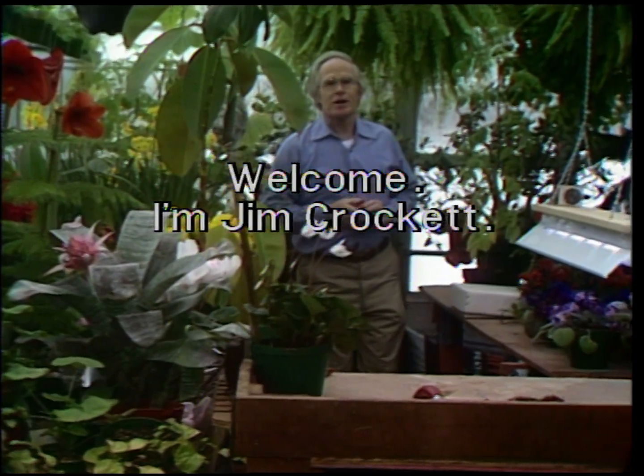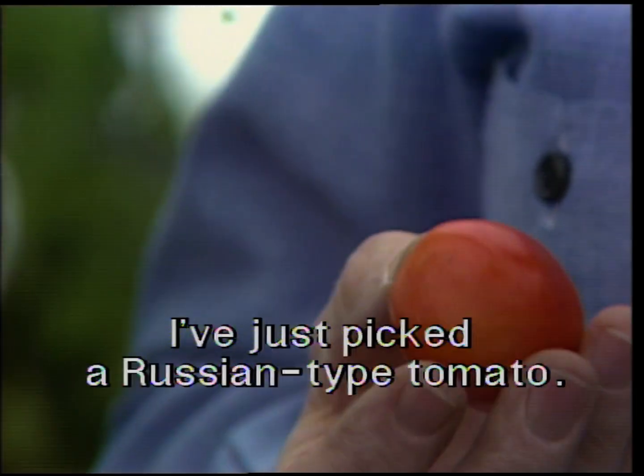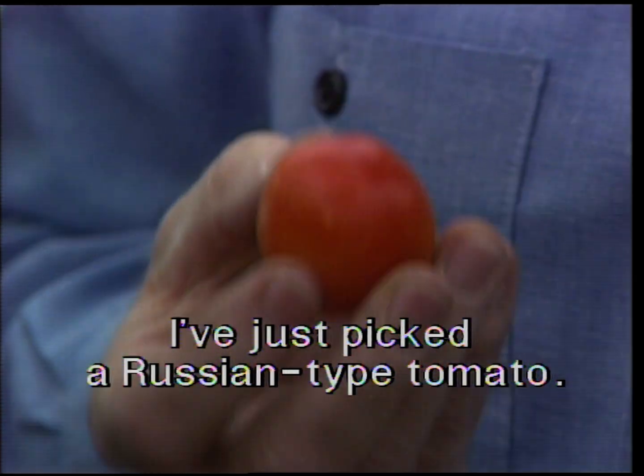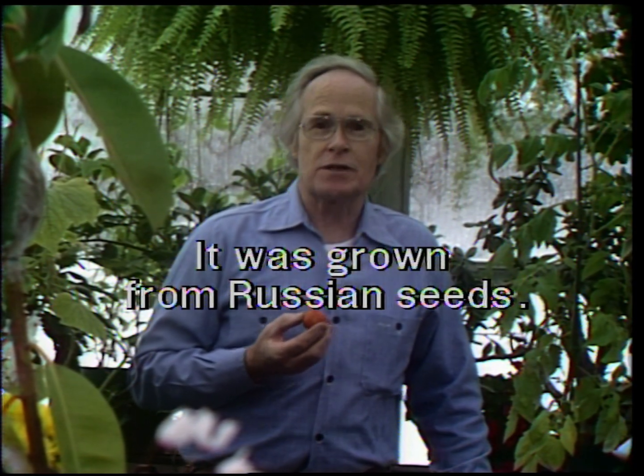Welcome to Crockett's Victory Garden. I'm Jim Crockett. I've just picked one of these small tomatoes in our greenhouse. This is a type of Russian tomato. The seed was sent to us from a friend who had been to the USSR.